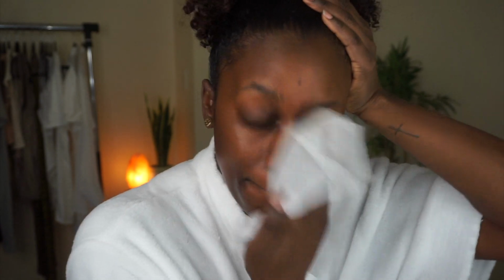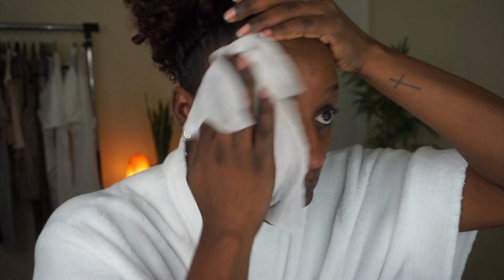Now, another cool thing about these, you actually can rinse this and dry it and reuse it if you want, but I usually just use them once, throw them away, and then grab a new one. I really love these, so I always repurchase these from Amazon. So again, I'll link them just in case you want a disposable face wipe.